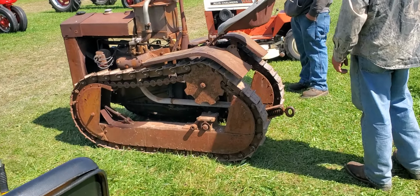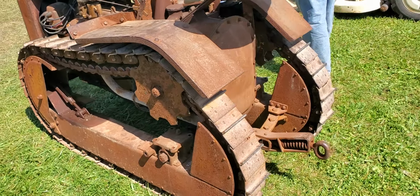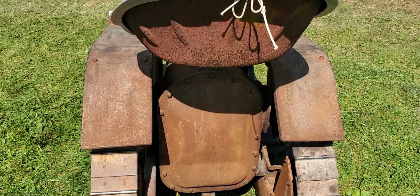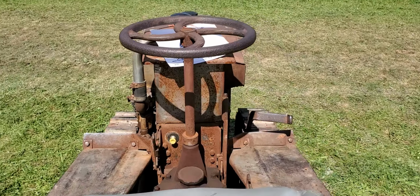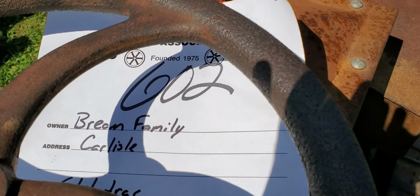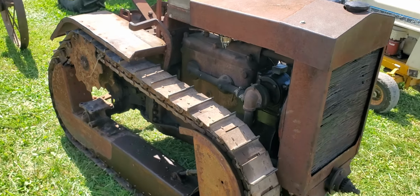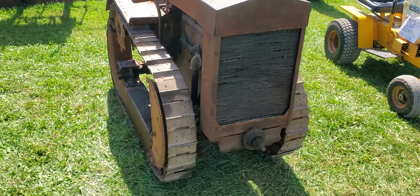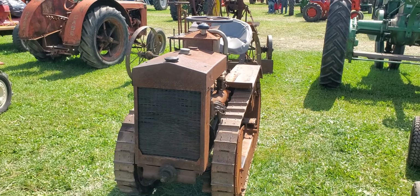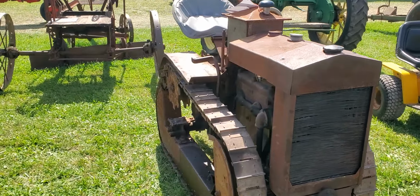All right. There's another interesting one right here. Yeah. All right, guys, come on. Look at the tracks on this. Okay, this is a cleat track, 1921. Everybody, there you go. All right, let's check out some more.